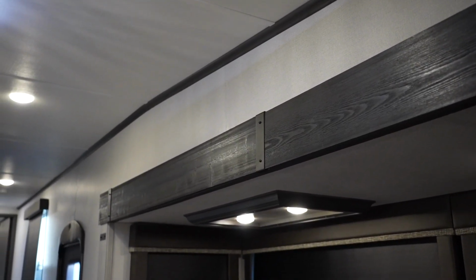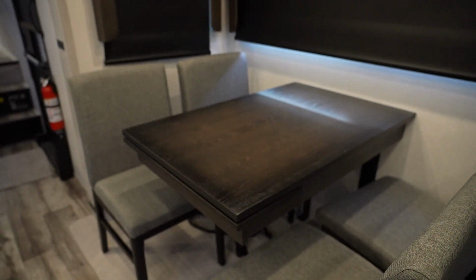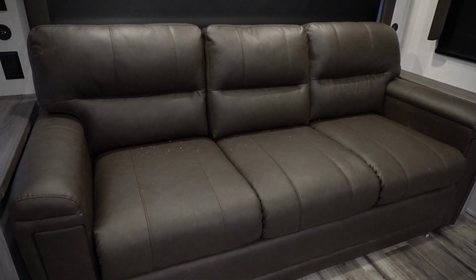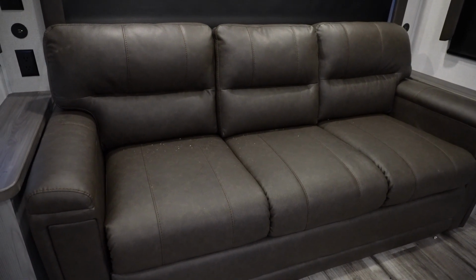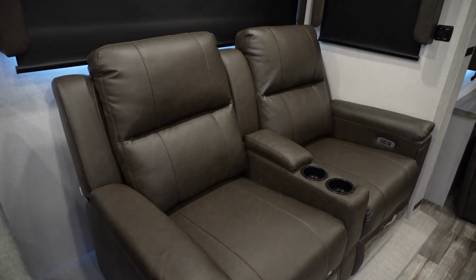This leads us to the dinette, which can be booth or freestanding depending on the floor plan. Now we hit the living area. Serious lounging can occur here, with every Montana High Country having a tri-fold hide-to-bed sofa, or sometimes 2, and some have plush theater seats with electric recliners.